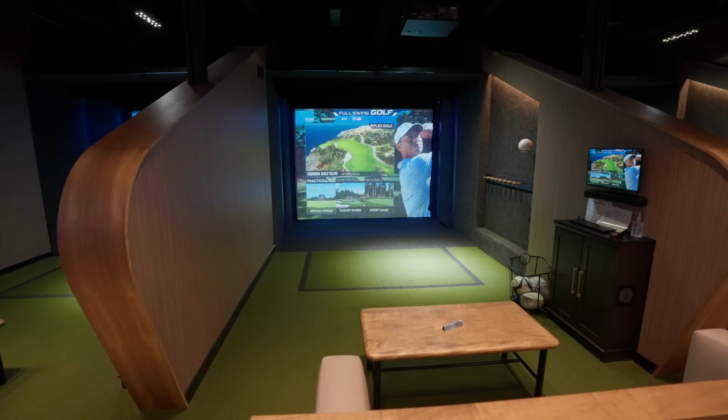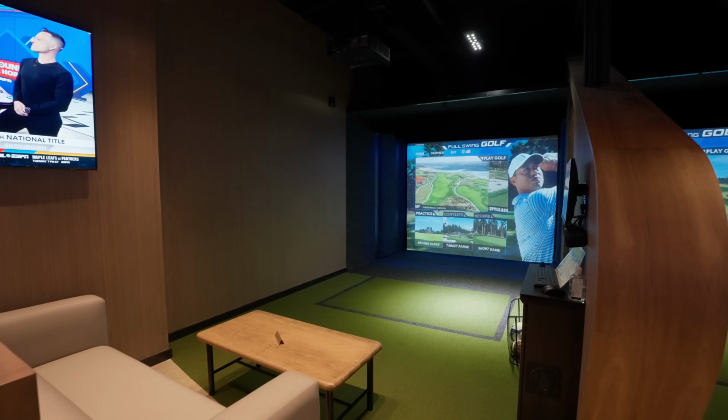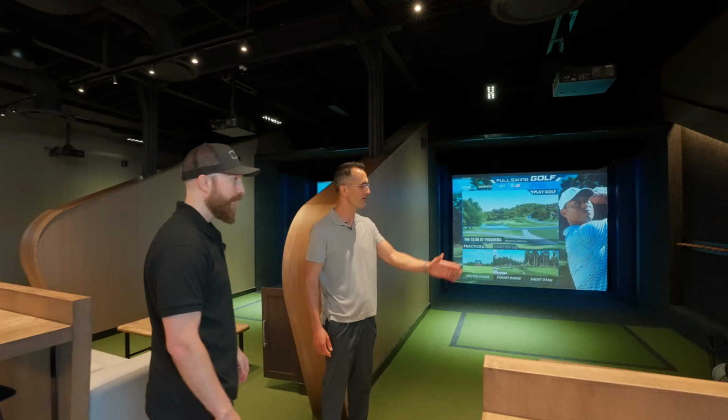So we have 3 fairly small golf simulators. Look at this. This is golf suite. Oh man, this is so casual and comfortable. This is perfect. Absolutely. So you have a little sofa, yeah.